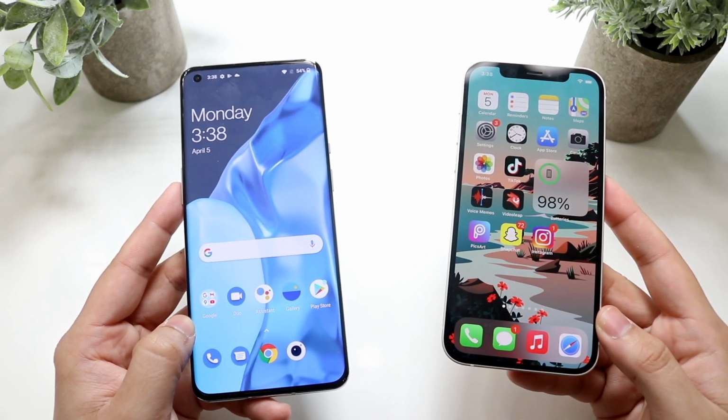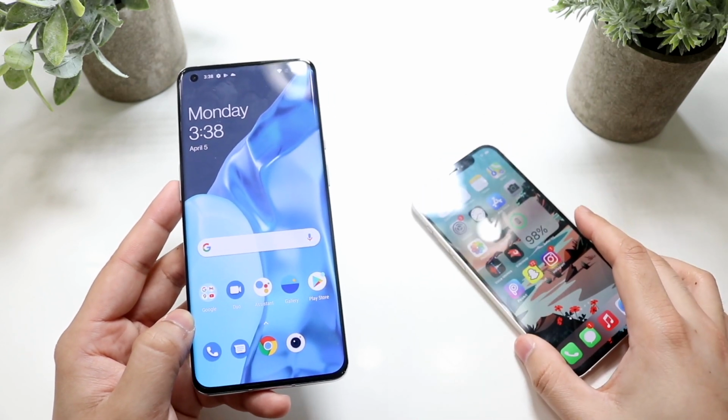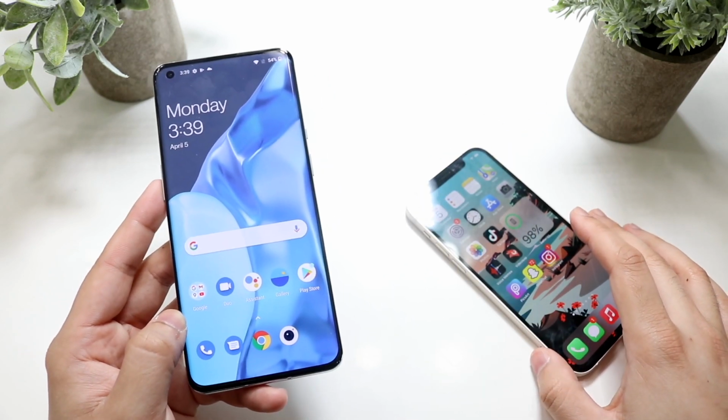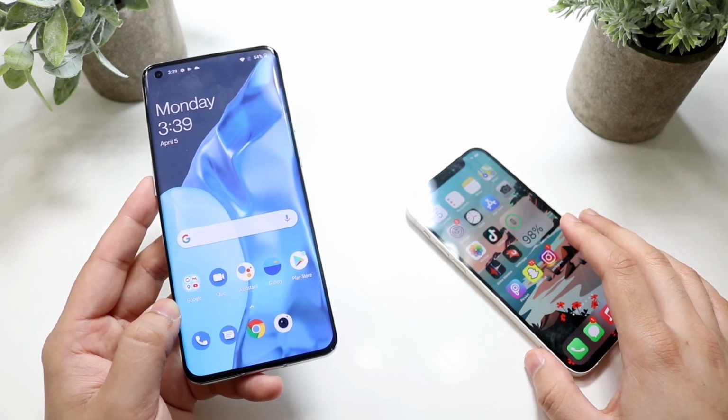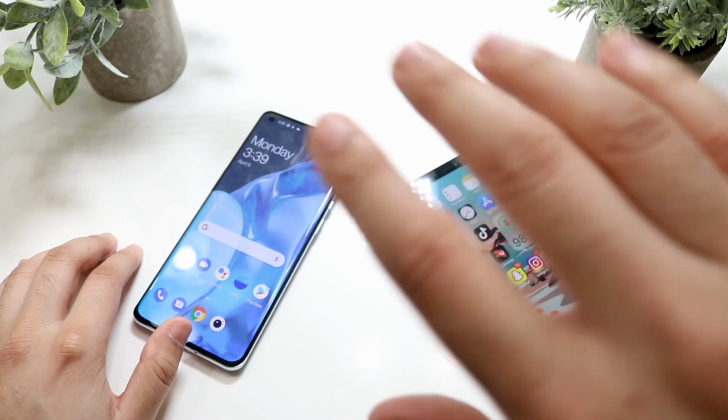The iPhone 12 has that Apple A14 Bionic chip inside of it with 4 GB of RAM, where the OnePlus 9 Pro has that Qualcomm Snapdragon 888 chipset inside of it with 8 gigs of RAM on the base model and 12 gigs of RAM on the top tier model. So let's go and see which one is the faster phone between both of these.